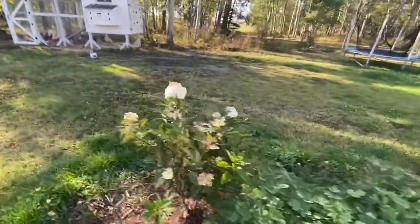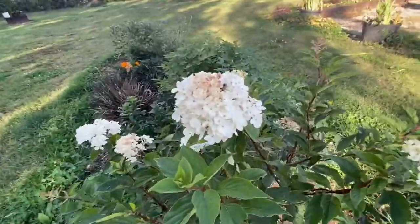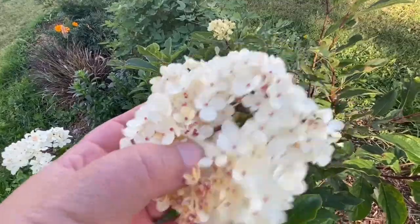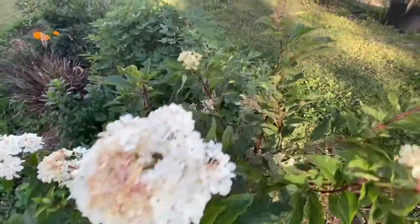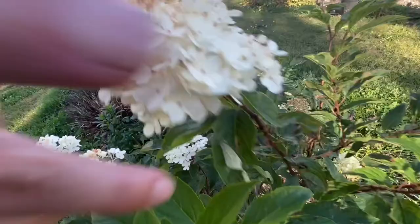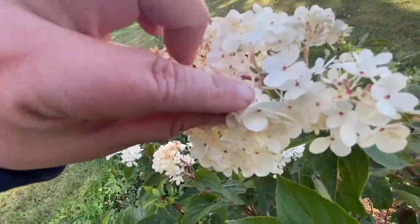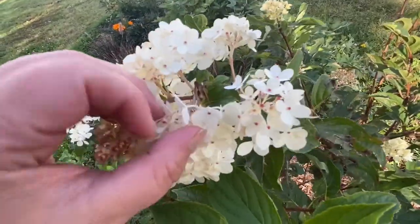I was really sad that the grasshoppers decided to like my hydrangeas. Get out of there. Go. Ew. Go on. Creepy crawly. Look at him. He just buries himself right in there. Like, literally. You're so gross. Go on, little one.